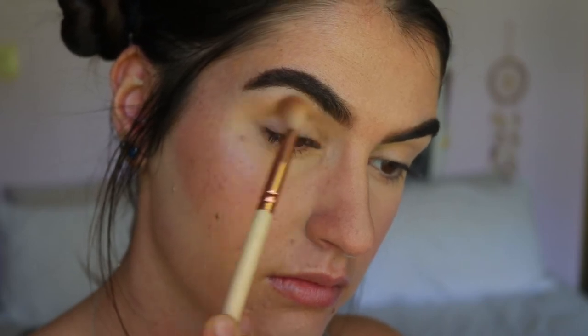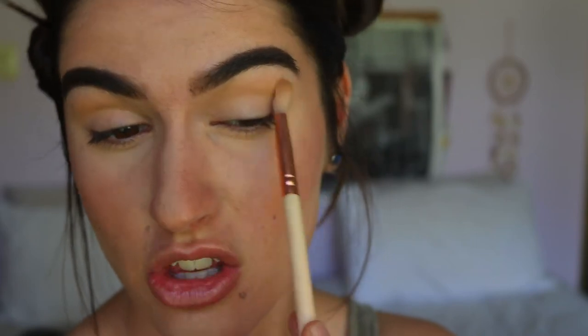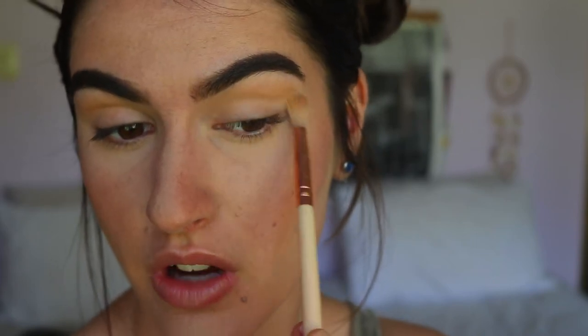And I'm taking those on a 221 soft crease brush, starting from the outer corner, working in. I have got an idea of keeping a more elongated eye today. I think that would look more flattering, especially on me. I feel like almond-shaped eyes are just so sexy, so flattering. Everything you want in an eye look, so I'm not going to really round it out today.